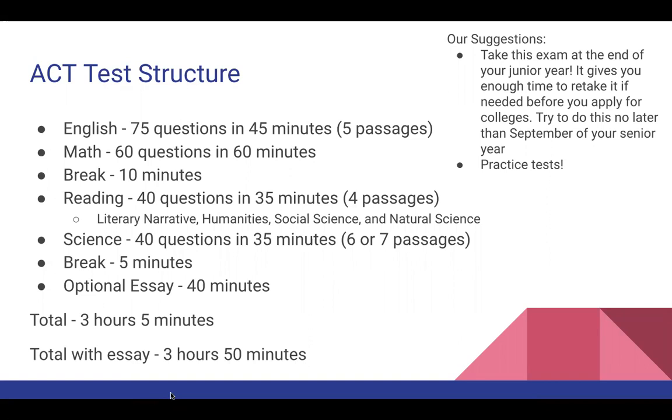Then there's the reading. So there's the literary narrative, the humanities, the social science, and the natural science. So there are four passages, 40 questions in 35 minutes. And the science is six or seven passages, which really just depends on what test you're taking. This is also 40 questions in 35 minutes. And then there's a 5-minute break if you're going into the optional essay, which is 40 minutes. So just the ACT is 3 hours and 5 minutes, but with the essay, it's 3 hours and 50 minutes.